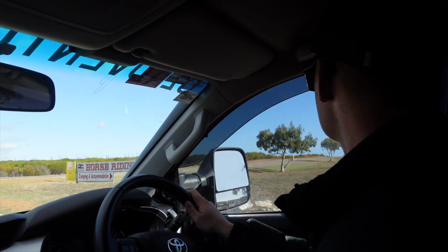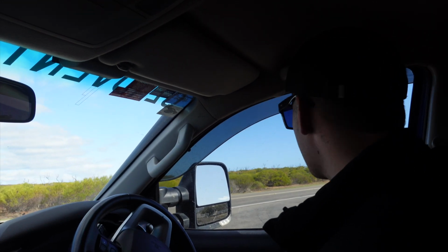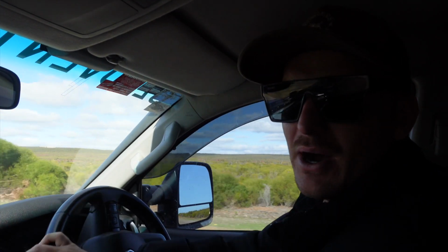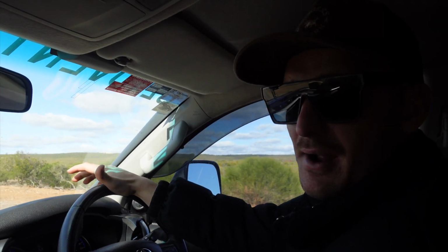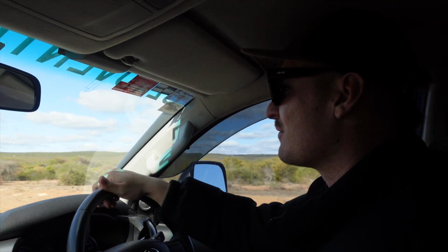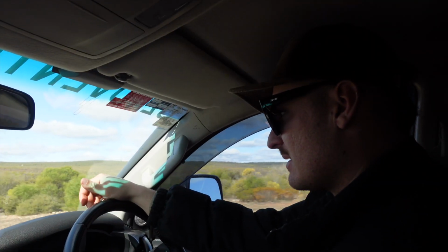Time for the national park. Are you excited? Oh yeah, can't wait. All I've been looking at the past couple of days is all the things to do in the Kalbarri National Park. Turn left. It's okay. I'm super excited just to get out there, chuck the drone up, do a few hikes and stuff, and you know, do all the touristy kind of things. So let's get out there.